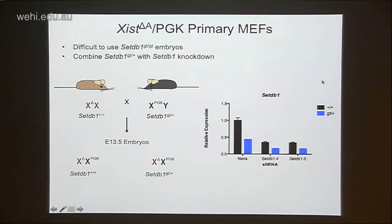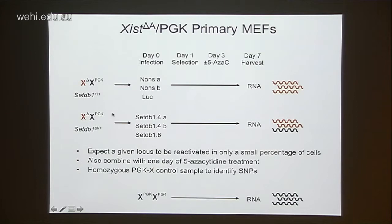So we wanted to do this in vitro, and we decided to combine our Setdb1 gene trap allele with Setdb1 knockdown and make MEFs, and to try and get the lowest level of Setdb1 expression that we could. And so comparing then Setdb1 gene trap heterozygote MEFs back to wild type MEFs, with these ones with the Setdb1 knockdown and these with a non-silencing control. So then we've taken these MEFs, we've harvested RNA to look for the presence of PGK transcripts in the Setdb1 depleted cells. And we also combined with or without 5-azacytidine treatment to see if this made any difference to reactivation. Finally, we also sequenced a PGK homozygous control. So this is to enable us to identify where the SNPs occurred on the PGK chromosome.